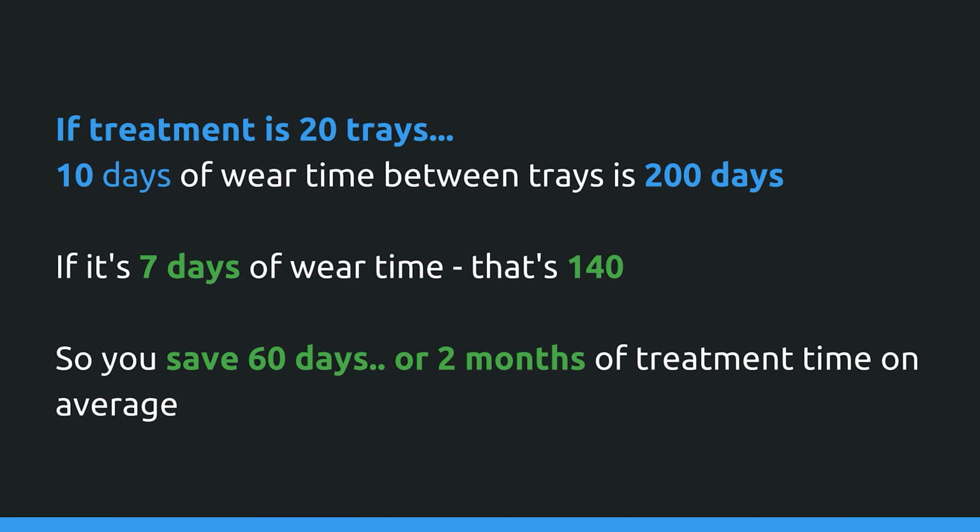If treatment is 20 trays and you have 10 days of wear time between the trays, that's 200 days. If it's 7 days of wear time, that's only 140. So you save 60 days or 2 months of treatment time on average.